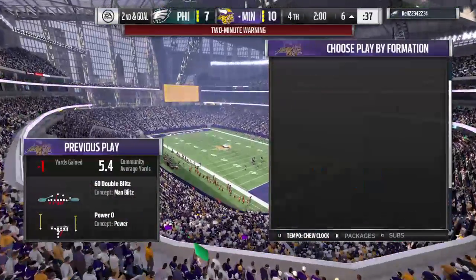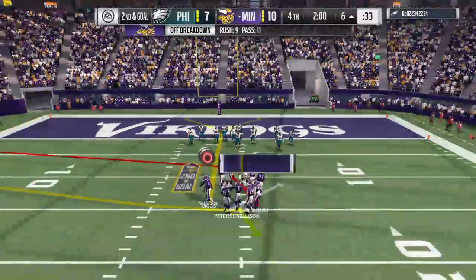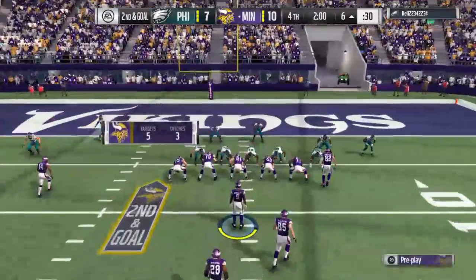Time for a break. We'll come back, see what transpires after this. And this seemingly endless drive continues.